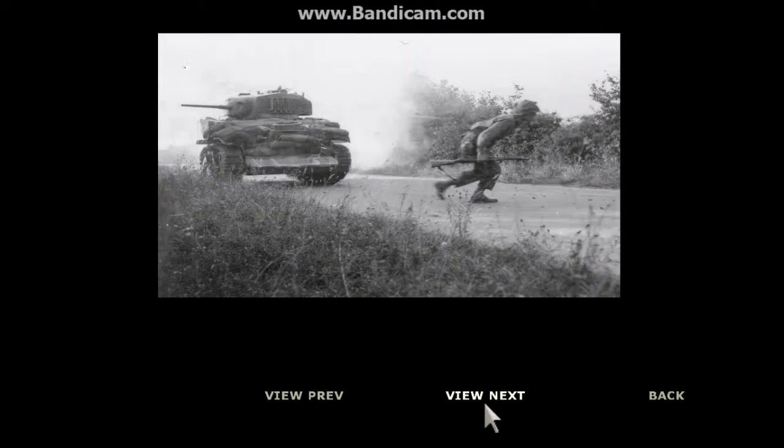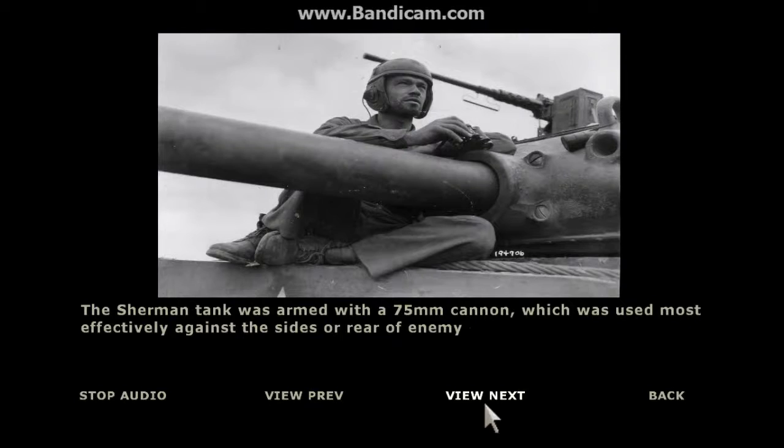The Sherman tank was armed with a 75mm cannon, which was used most effectively against the sides or rear of enemy tanks.